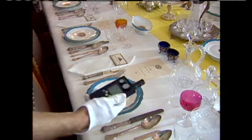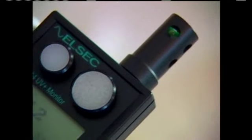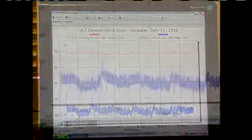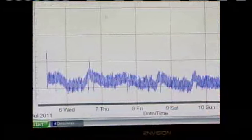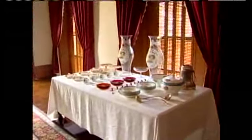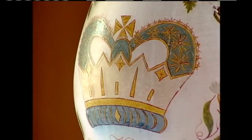June uses this device, the LSEC. It reads humidity, temperature, and light, then sends that information to a computer to be analyzed. All light is damaging to objects, and it's cumulative and irreversible. So light is definitely an enemy in the museum world. Film on the palace windows reduces UV light by 99%, and the window shutters protect from the visible light.